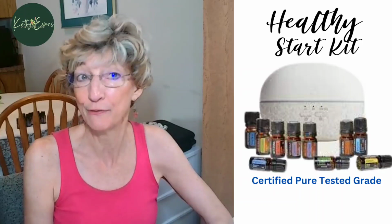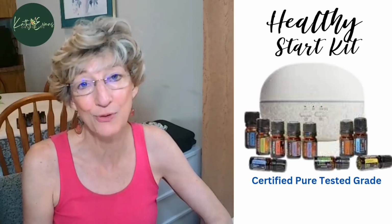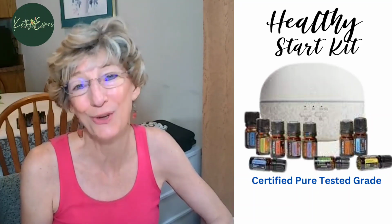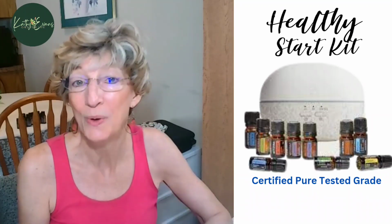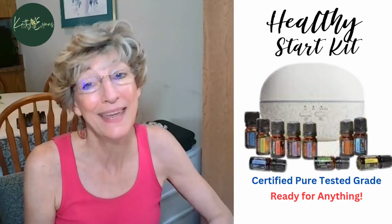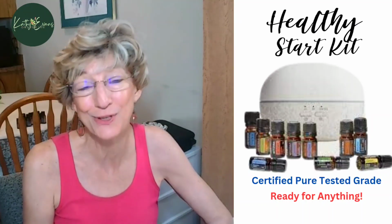One, you can be confident that doTERRA oils are certified pure, safe, tested, and effective natural solutions to take care of you and your family, including your fur babies. And 2, these oils stand the test of time as the most used oils for daily emotional and physical support. And you now have them at your fingertips when life happens. And yes, oils do anchor emotions to support wellness.